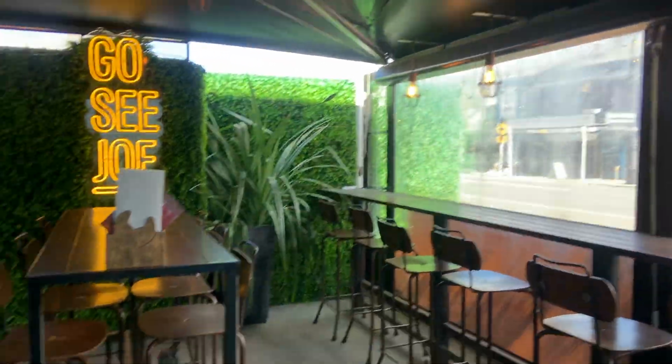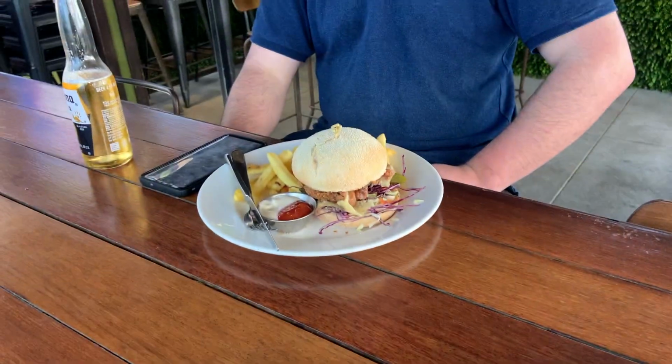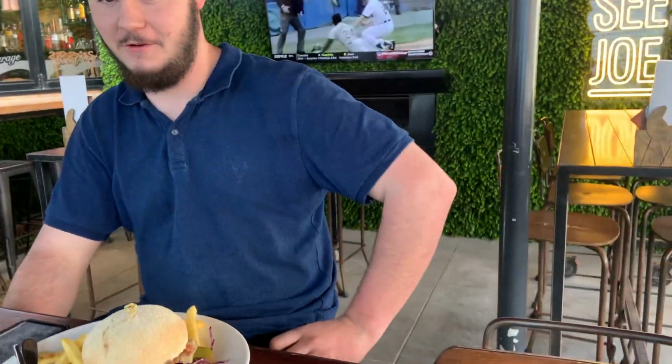Runs are done, it's a pretty good day. So we're in Sumner, Joe's garage, having a couple of burgers and some beers. How good? Yeah, good stuff.